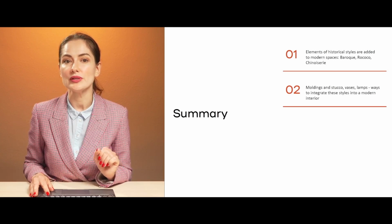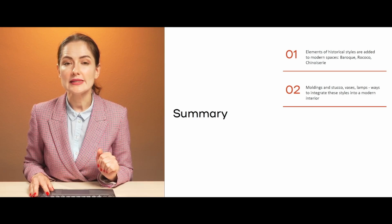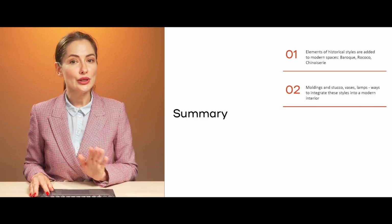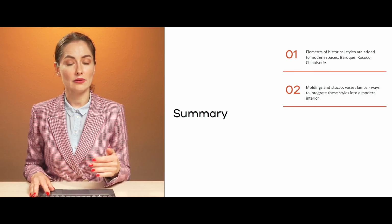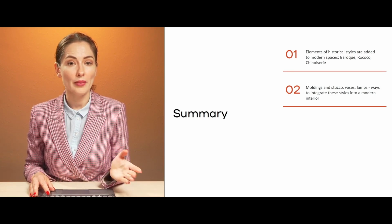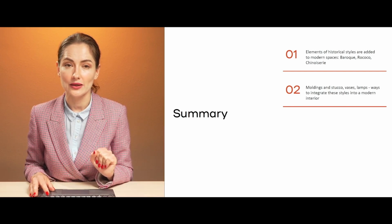Now let's wrap up with a few key takeaways. Historical styles, Baroque, Rococo, and Chinoiserie still have a place in modern design. They add richness, storytelling, and a human touch. You don't need to recreate a palace. Even a single object, like a mirror, lamp, or vase, can bring in that historical feeling. Baroque brings drama and grandeur, Rococo adds romance and elegance, and Chinoiserie brings mystery and artistic detail.